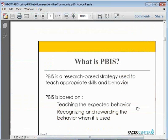So PBIS is really based on the underlying concept that behavior is learned just like you learn math and reading. If a student is having difficulty with learning math or learning reading, we take a teaching approach, but sometimes with behavior, we're more likely as schools and sometimes in our own families to try to punish or shame a child into better or different behavior. I'm not saying we do that all the time, but it is pretty prevalent.